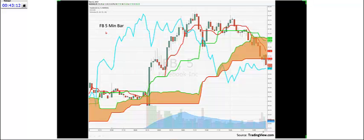Number one, it is 100% free. I'm not here to sell you the Ichimoku cloud. Trust me, if I created the Ichimoku cloud, I would sell it to you and you guys would all buy it because it is awesome.